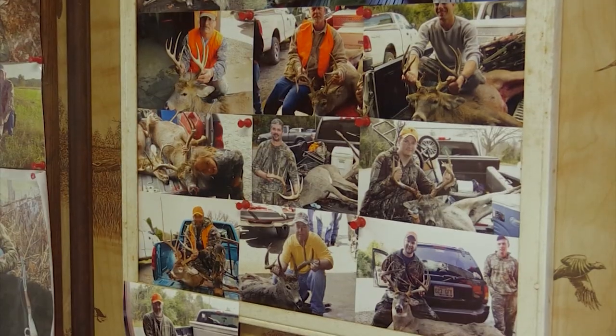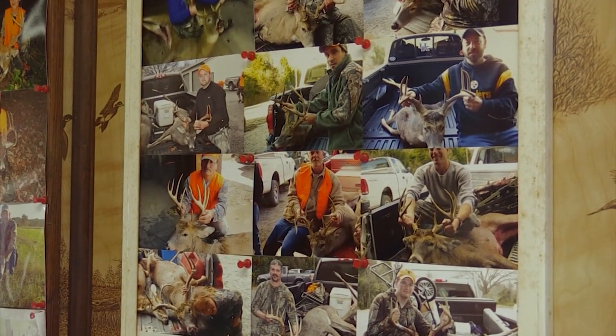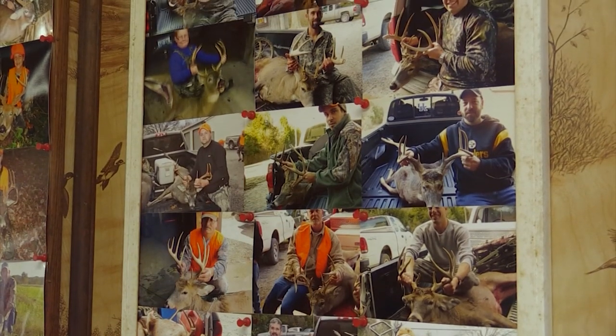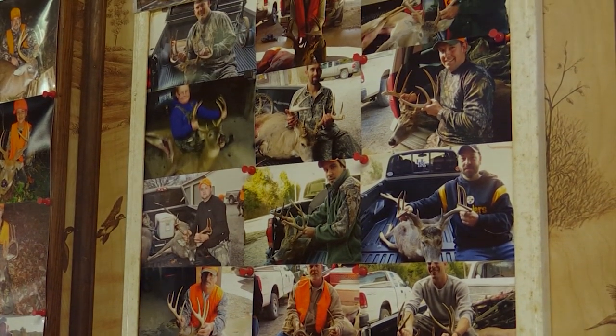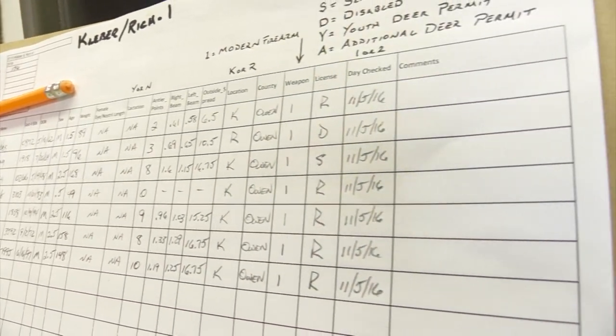So the quota hunts have been going on in Kentucky for a long time, and this is a great opportunity for someone who doesn't have a piece of property, or if you just want to experience a new piece of property, to put in for these WMA hunts. But that's not the reason we do it. Obviously the opportunity is good, but it's for data sampling and our deer population control measures. We're an archery only management area.